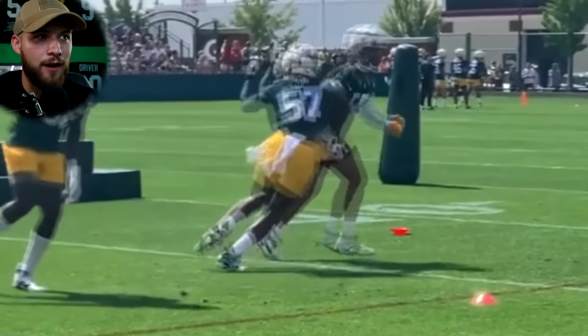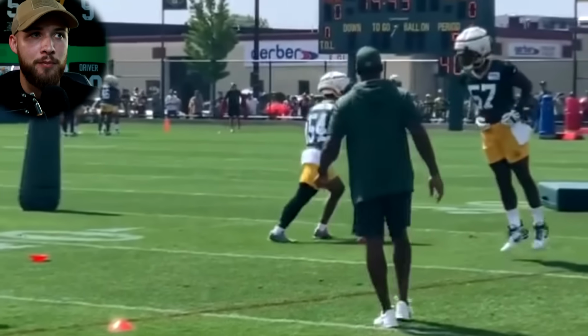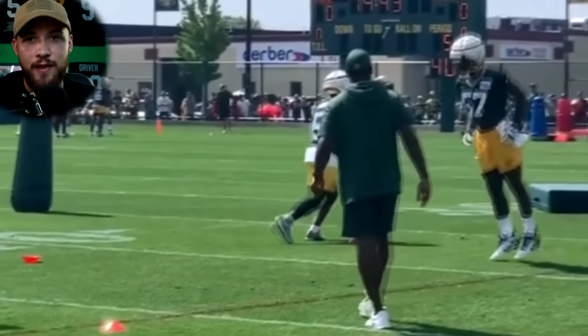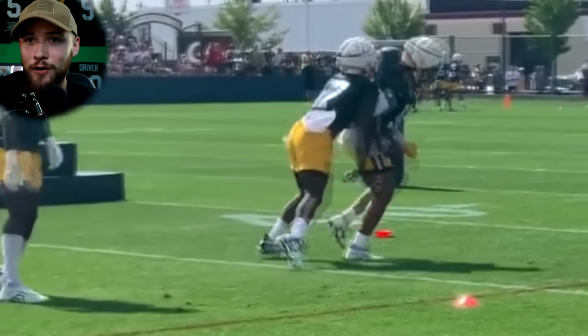But even if he is, the Packers could still very well keep 6 edges with Brenton Cox Jr. They usually keep 5, so going into the season, this is a guy that can definitely make the 53-man roster as long as he keeps his head in the game.